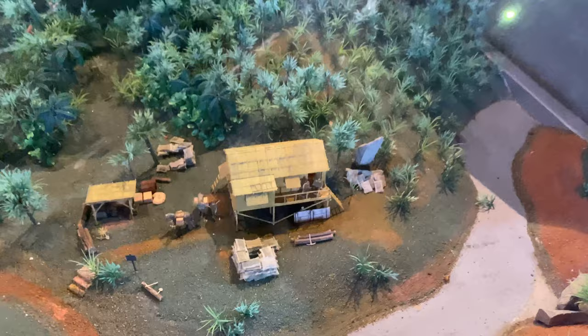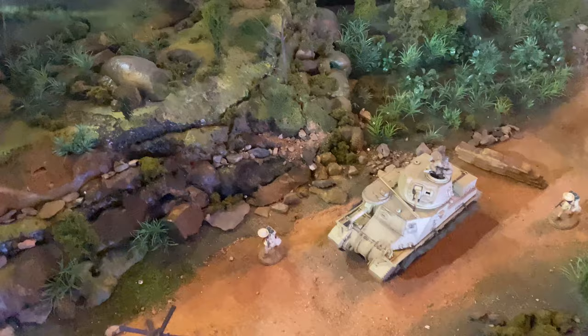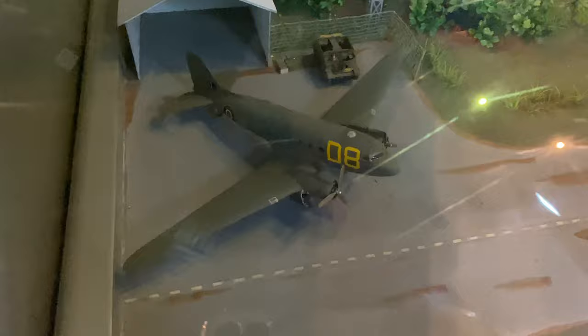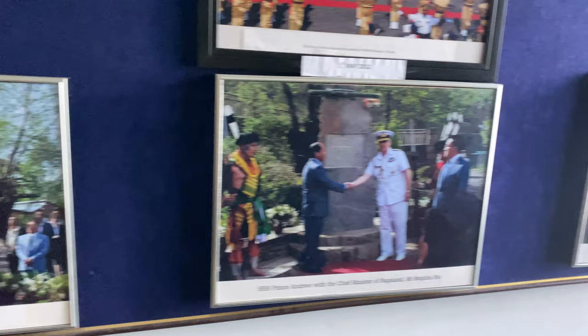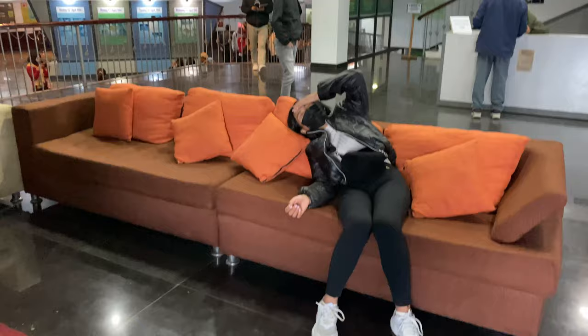This is the model of the abandoned tank. It is known as the medium tank M3 Grant. Oh, sorry. The Dakota Dogleg C-47 Skytrain. Okay, so I was disturbing her photography session. Oh my god, my friend is exhausted.